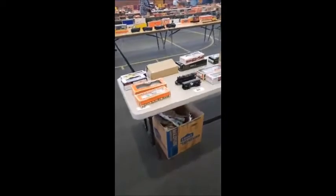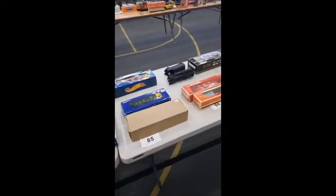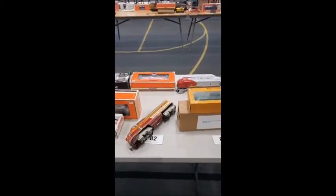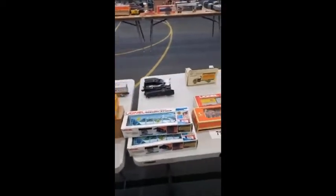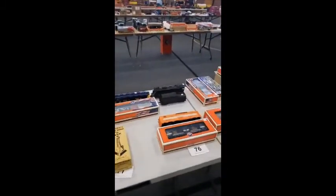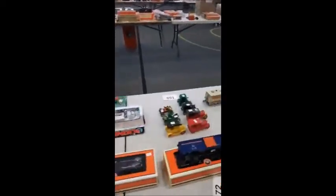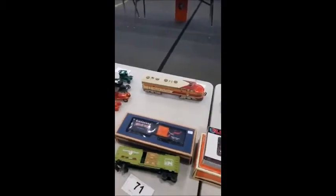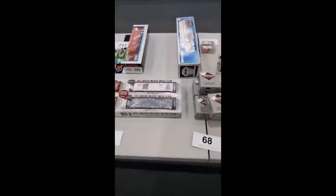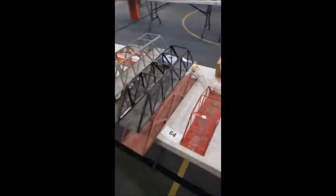Run down to the next table. A little bit of vintage K-Line. Brand new Line L. Oh, there's a unique Rock Island. Is there any lot of two that linked? Yeah, that was welded together. Some more Line L. Oh, there's the other half of the unique Rock Island. And some more HO. Got two more. Lots of trestles.